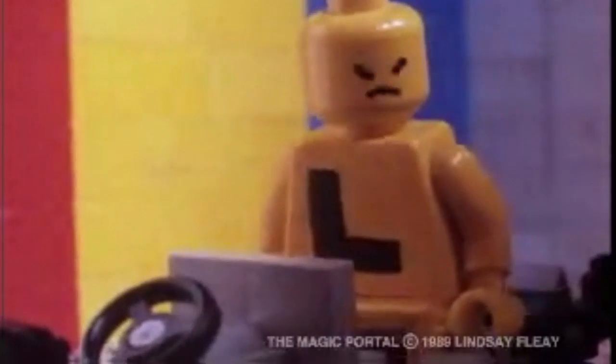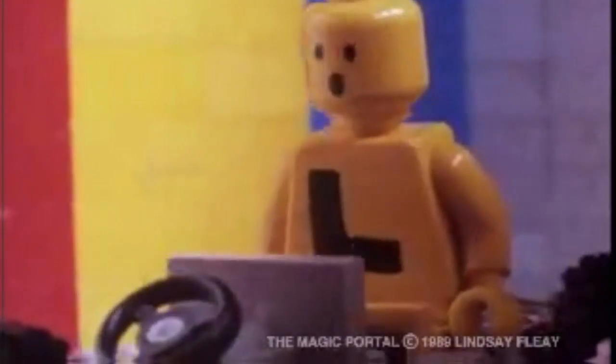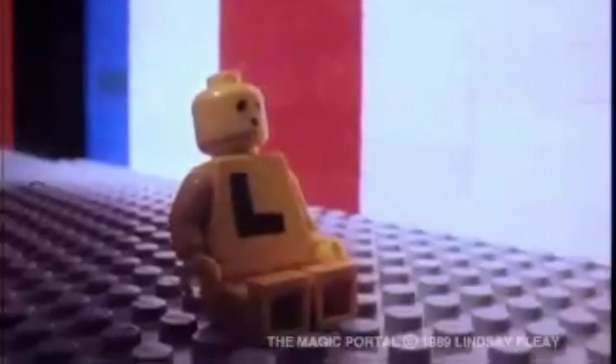However, the first known brick film to be made by a member of the public, aside from certain films made in a certain professor's basement while his parents weren't watching, whilst not referred to as such at the time, was one called The Magic Portal, made between the years of 1985 and 1989 by Lindsay Fleay. This film was shot on 16mm film, which left no room for error. Any reshoots would be costly as well as inconvenient, like an alimony hearing.